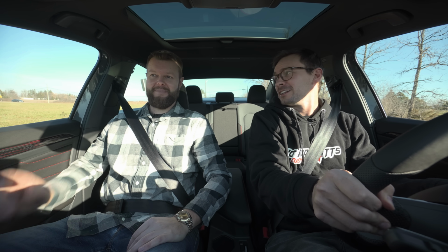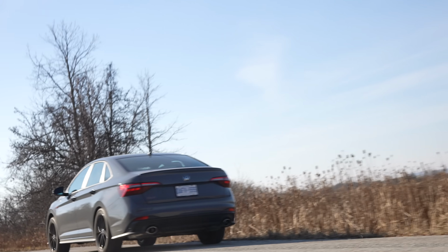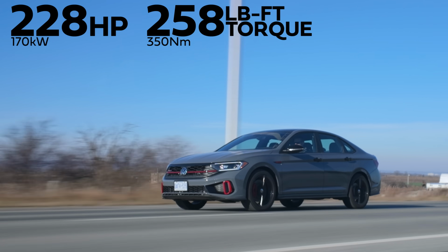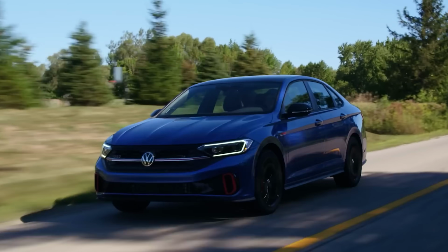2024 manual Jetta GLI 40th anniversary. I have nothing else to say. Launch control. Good power. Heck yeah. Wheels like to spin. Let's get to the horsepower and torque. 228 horsepower, 258 pound-feet of torque from a 2-liter turbo 4-cylinder that we've now driven multiple times in this exact same configuration.